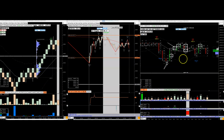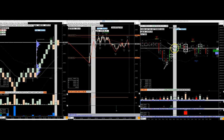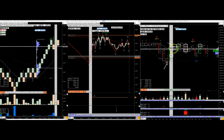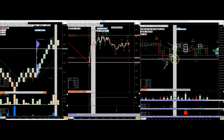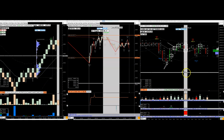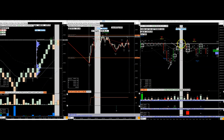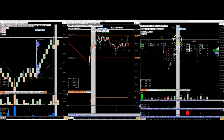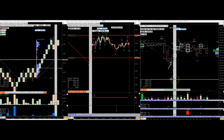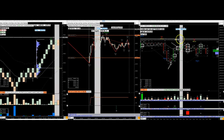Why? Because this volume is more than 38. 56 is more than 38. And look at this damage. There's nothing. There's no big follow through. So I'm watching this, and guess what? They try again to push the market higher. This time, 58. And it's coming on the high of the bar, meaning there's no follow through after it.